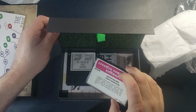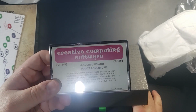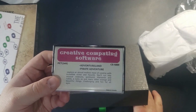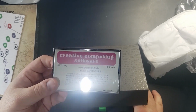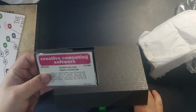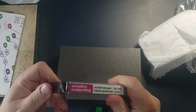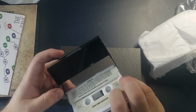So this is like a replica. They try to do a replica of Adventureland and Pirate Adventure for the Commodore PET, published by Creative Computing Software. I don't have this for the PET. I have it for other platforms like TRS-80. It looks like an original, sort of, but you can tell it's not because, first of all, the cassette case is very newish. It's not like an old-style cassette case.